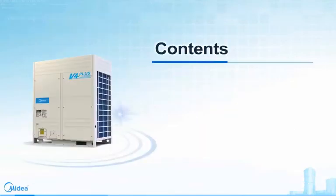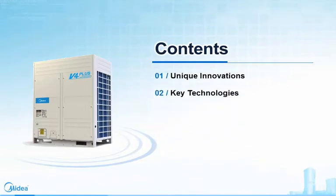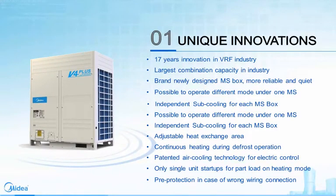The main content of this presentation is divided into 3 parts. 1. Unique innovations. 2. Key technologies. 3. Main features. Part 1. Unique innovations.